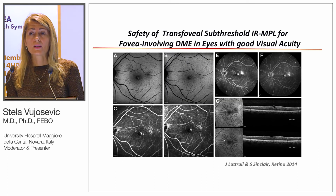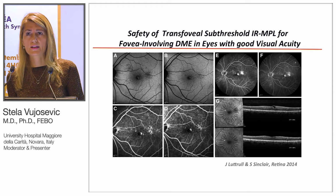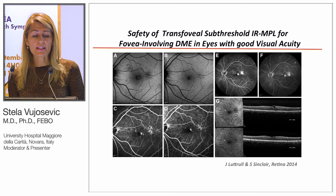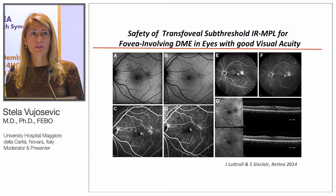And how it is safe, recently, Jeff Luttrell and Stephen Sinclair published a paper where they performed subthreshold micropulse laser even in the fovea in mild center-involving diabetic macular edema in patients with good visual acuity, and they did not find any changes on fundus autofluorescence or fluorescein angiography after the treatment.